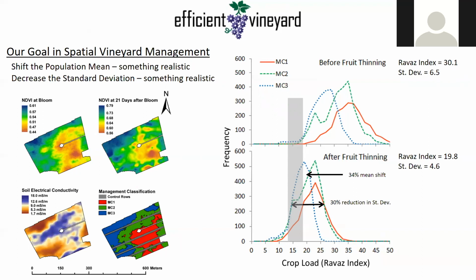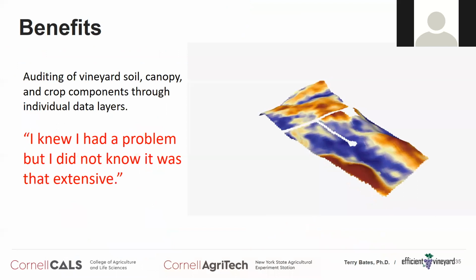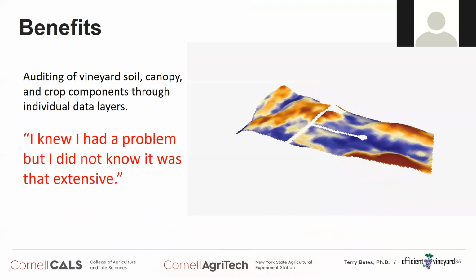So after variable rate thinning, we've shifted these population curves down. That's what I'm really trying to do. The ultimate goal is I want to shift the population of those vines where I want them, and I want to make them more narrow, right? I want to make them more uniform because that's going to have a lot of commercial benefit for our grower, that A, they're balanced, and B, they're not as variable. So my fruit's going to be more uniform coming into the harvest.